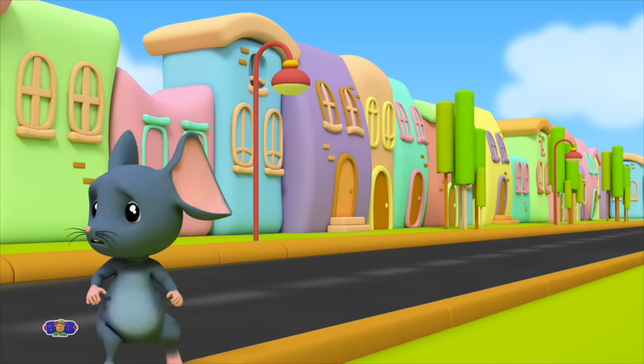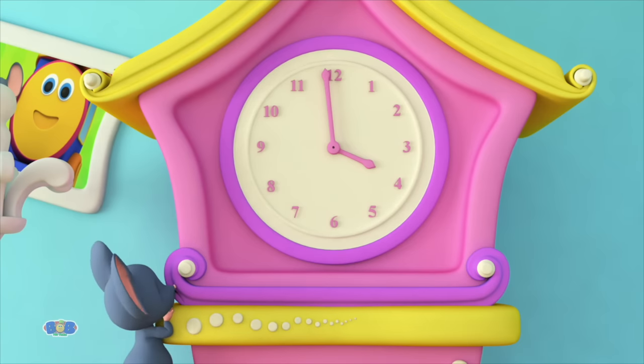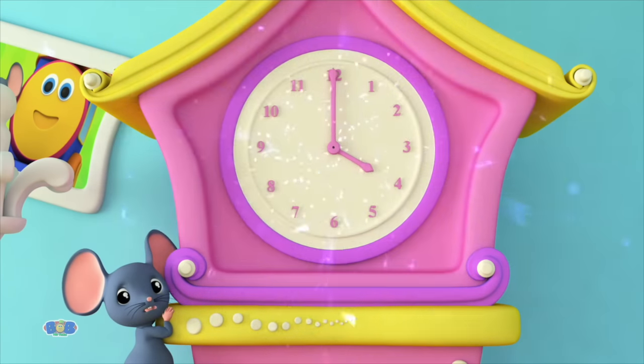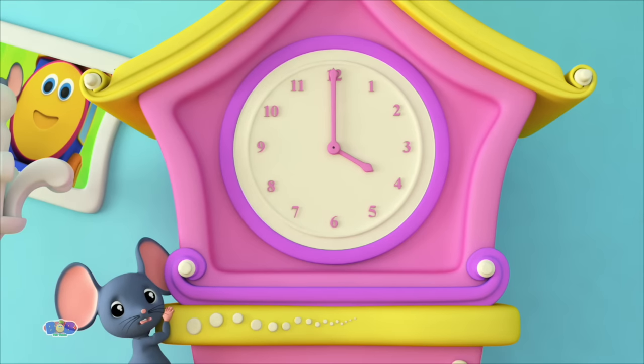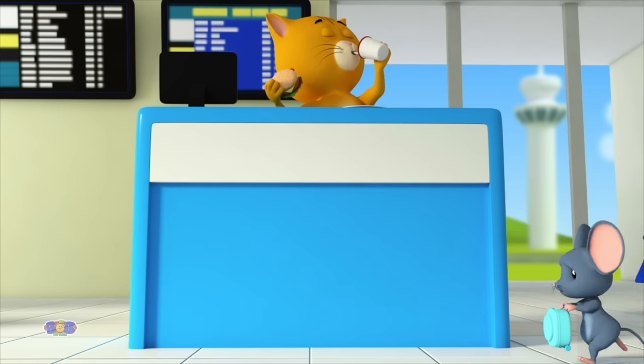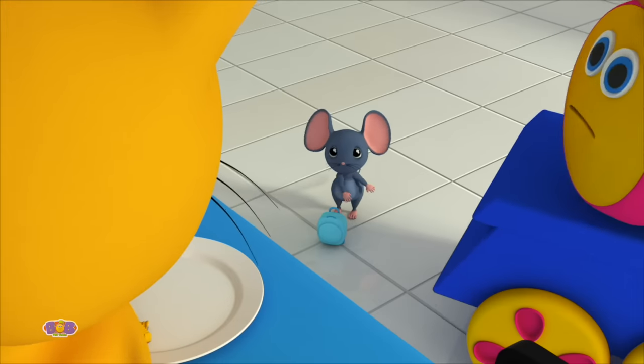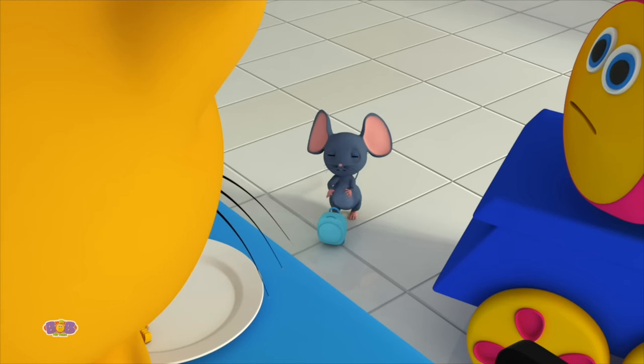Hickory dickory dock. The mouse ran up the clock. The clock struck four. He hit the floor. Hickory dickory dock. Tick tock, tick tock, tick tock, tick tock.